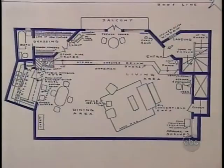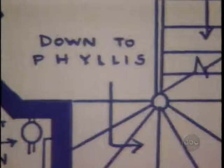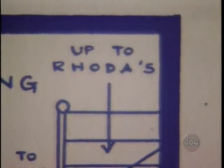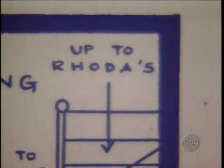Yes, and of course she was joined there by her friends, Phyllis and Rhoda, who also lived in the same building. There we go. There's the floor plan of this house. Oh, there we go. Those are the stairs down to Phyllis's house, and stairs up to Rhoda's house. Rhoda Morgenstern was Mary's best friend. Phyllis Lindstrom. There for the trivia buffs out there.